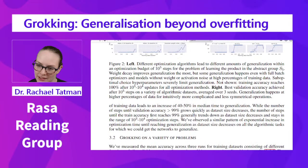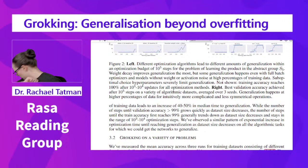Well, the number of steps until validation accuracy is greater than 99% grows quickly as the data size decreases. The number of steps until the training accuracy first reaches 99% generally trends down as dataset size decreases and stays in the range of 10 to the third to 10 to the fourth optimization steps. We've observed a similar pattern of exponential increase in optimization time until reaching generalization as data size decreases on all the algorithmic tasks for which, pardon me, for which we could get the networks to generalize.